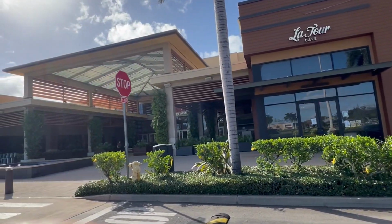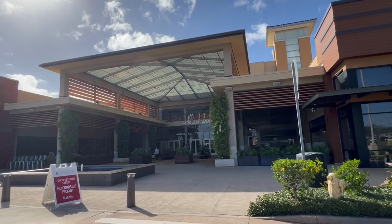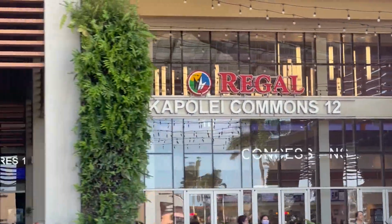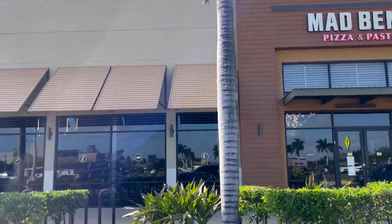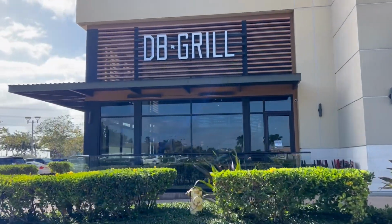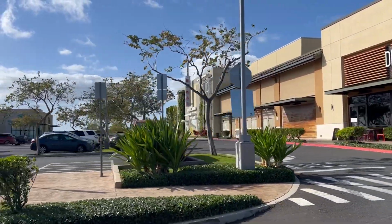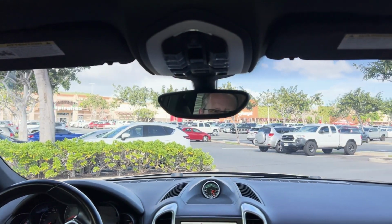And here's the DB Grill, which is a famous little spot here. DB Grill is actually short for duck butt, if you can believe that. And Mad Bene is a great pasta and pizza place. But the movie theater here is called the Regal Commons, and it's one of those movie theaters that's luxurious, and it's a premier movie experience. And then you've got the awesome Yogaku Japanese barbecue dining restaurant, where you cook your meats on an open fire grill.